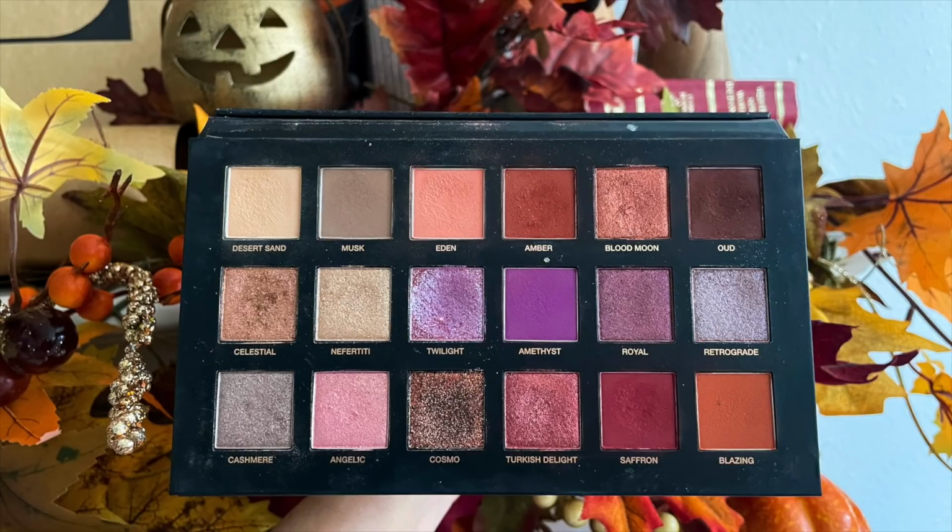Okay, and then just two more palettes. This is another palette that I've raved about for years, basically ever since it launched. It got to the point where I had to put it in a separate drawer to make myself forget about it, because these and then ColourPop palettes were the only thing that I was reaching for for so many months. This is the Huda Beauty Desert Dusk palette.